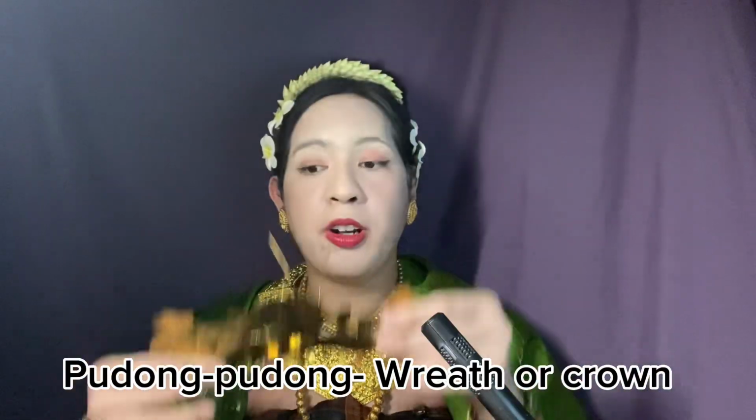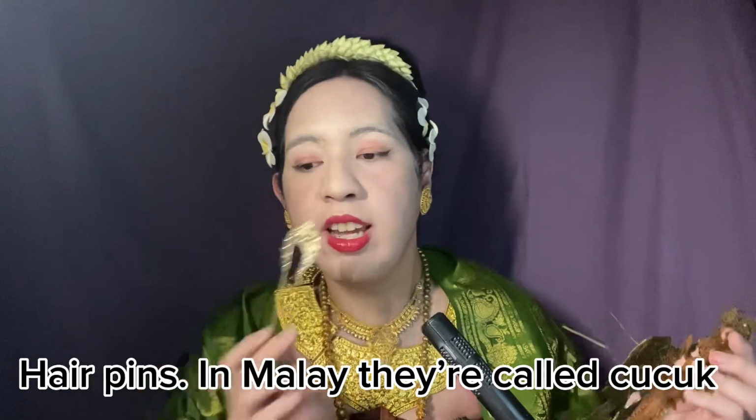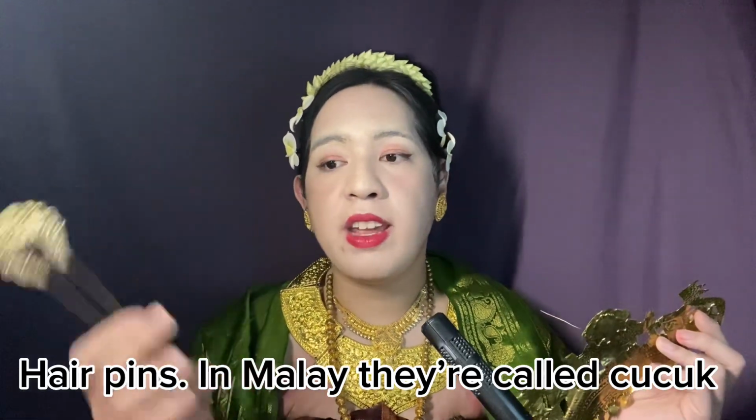Ta-da! For accessories, especially since I'm portraying somebody who's attending a formal occasion, we have this, which we call pudong-pudong, which is basically your crown. And normally crowns like these, and also hair sticks like this, in Malay it's called chuchuk. So they would be worn by the rich women during formal occasions. This is not working for this type of hairstyle, so I'll just use another pudong. So luckily I have this. So just put it right there. It's much better.